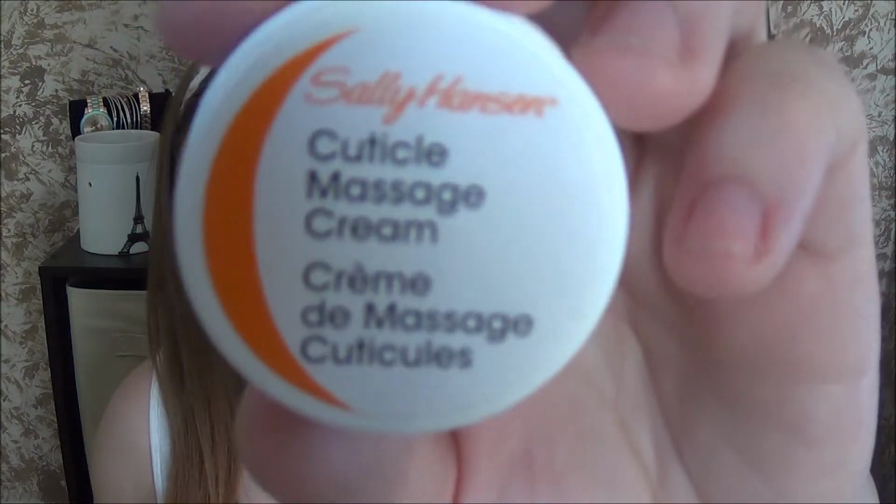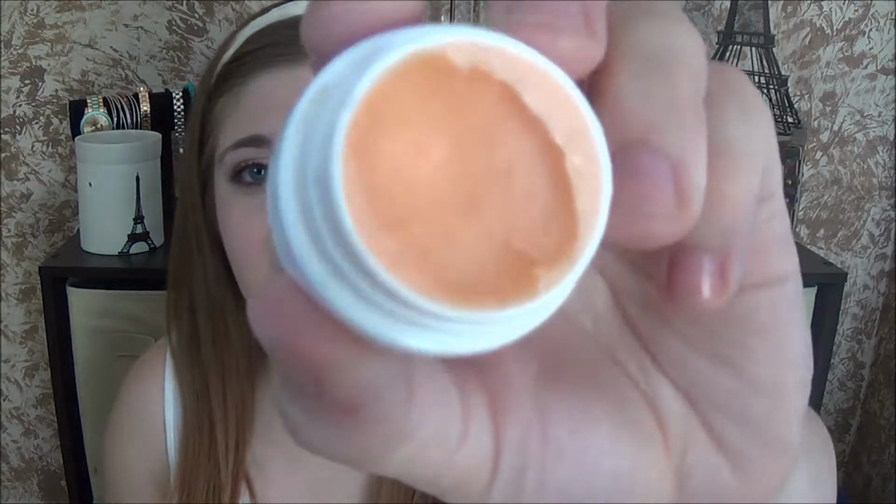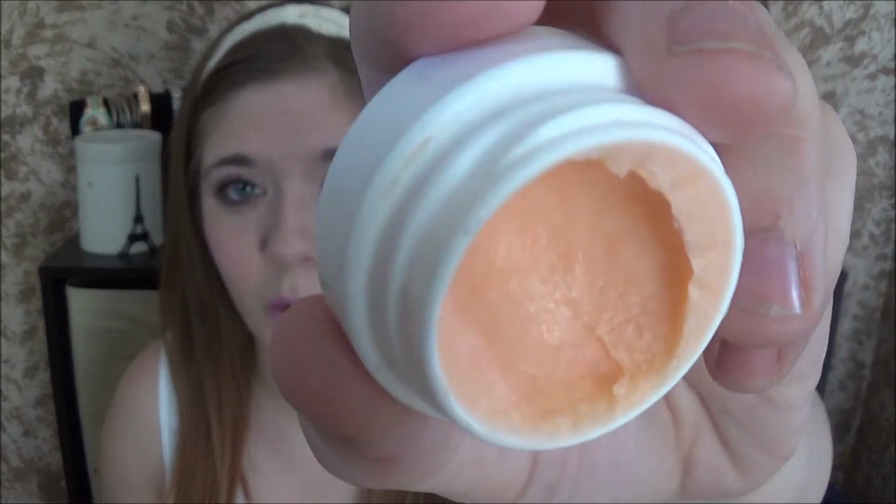And then this stuff I literally carry with me everywhere. I use it at night, it's at my bedside. When I wake up, it goes in my purse, and it is the Sally Hansen Cuticle Massage Cream. This kind of smells like peaches, but not really, sort of in a way. I've literally used so much of it. I brought it to the movies last night and I was applying it at the movies. I don't know why, but I love this stuff and it really does work.